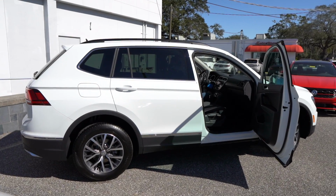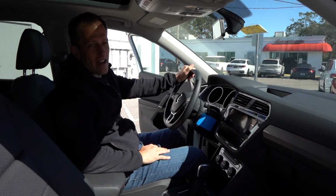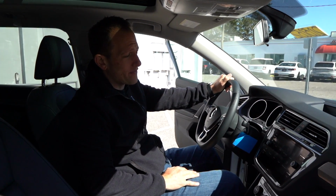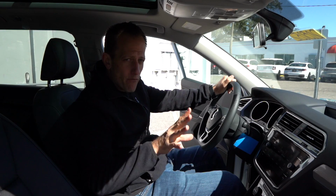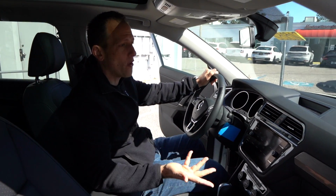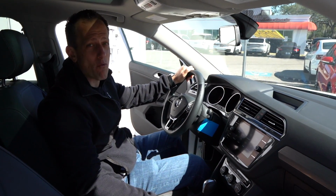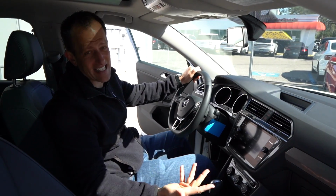All right, guys, we're inside the 2020 Tiguan. Like I was pointing out at the beginning of this video, if you're looking for value, that's what Volkswagen wants you to find with this particular trim, the SE trim. Now, if you're wondering, well, Joe, you keep talking about value, how much is this one? You're looking at MSRP around $29,000. Let's see what you get for the money.